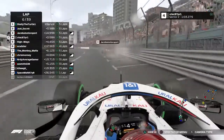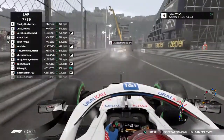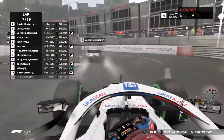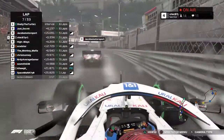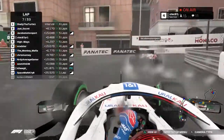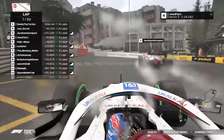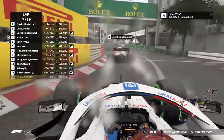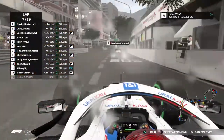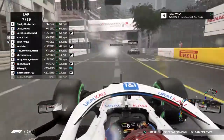Oh, there's Jacob Motorsport a little bit wide through to back. Keeps it managed okay. VTech looking good. He thought about a lunge up the inside of Rascasse, but thought better of it. And he might have a chance down the main straight. Of course, no DRS in the rain, which is going to further hinder the opportunity into turn 1. But it is still very much there.